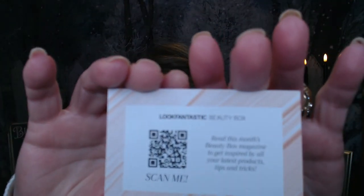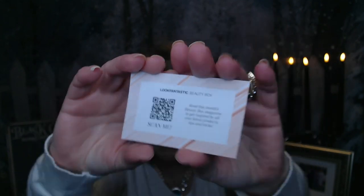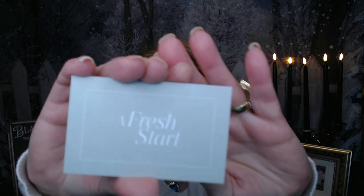Alrighty, so I am not really good on my phone, but it did come with this Scan Me Beauty Box. And the whole magazine should be there. Its theme of the month is Fresh Start. Alrighty, so I pulled up the app already. And let's see if it's working. Alright, it says Browse Website. So I think I'm there. And I'm just waiting for it to come on.